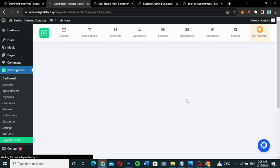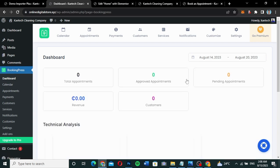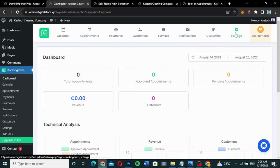And then now we go to the dashboard of our BookingPress. Okay, so that is how the dashboard really looks like. Okay, so we have everything that we need to customize. So all the settings are over here, the colors, or the customizations, and the form, notifications, services, customers, payments, appointments, calendars, and then a whole lot of things. So basically this is how your dashboard really looks like.